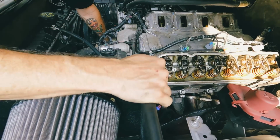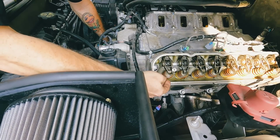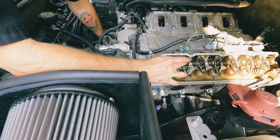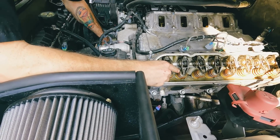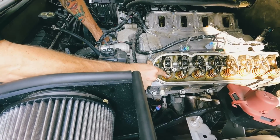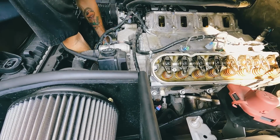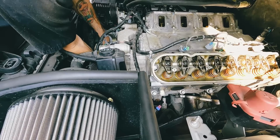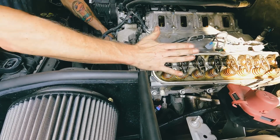So what we're going to do now is turn the engine over until we see this one start to go down and then come back up. And then this one will go back down and come back up. And that's when we'll torque this one down. So here goes exhaust. All right, intake's going down. Exhaust. All right, so now we know both of these are closed. We can set both of these to 22 foot-pounds.